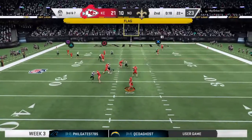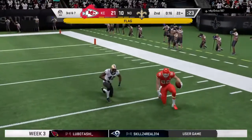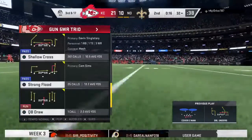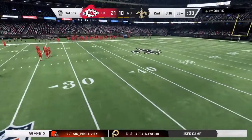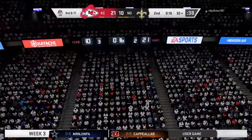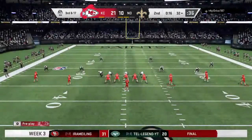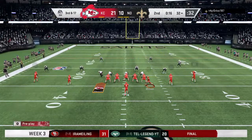Now Watson from the gun, he'll throw. And caught by Henry. And he's got the first, but we also have a flag on the field. And they're already walking backwards. And this 3rd down looking very tough after the holding penalty. 3rd and long.